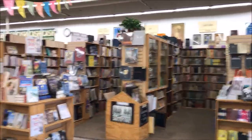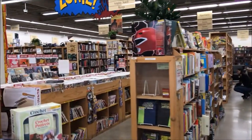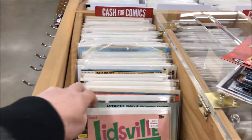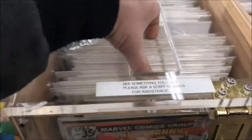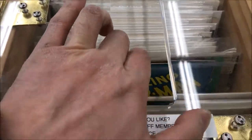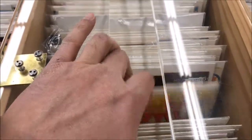All right, what's up, guys? I'm doing my first haul of 2018. So this Chesterfield Half Price Books, first time here. A whole bunch of comic books right here. Cash for comics. Let's go ahead and check out their most valuable box. So let's skim through this real quick.